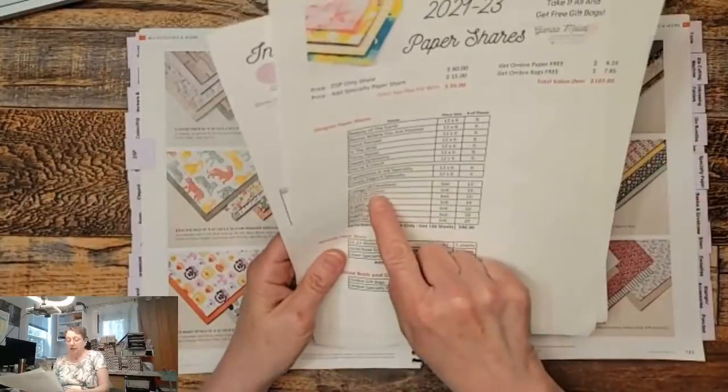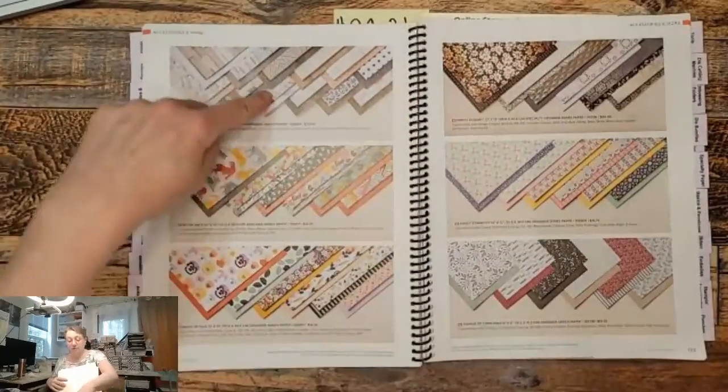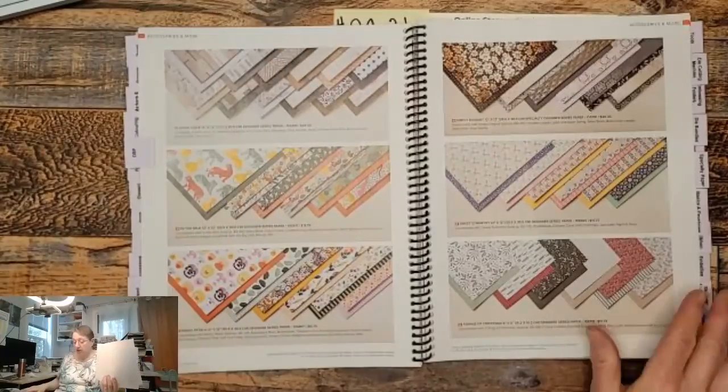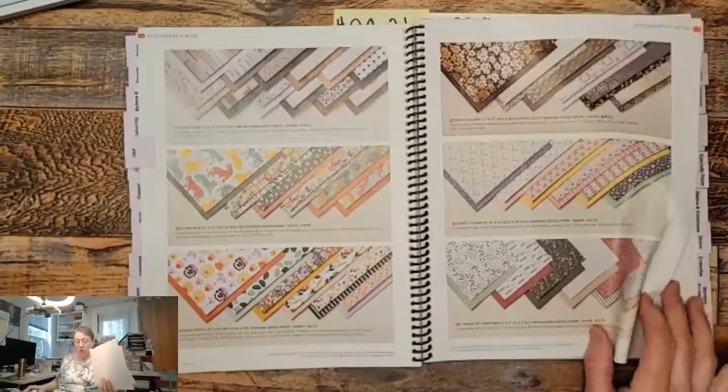Then if you flip, you get all of these except this one. This one is returning from the last catalog. This is the In Good Taste one, so you won't get any of that one because I already did a share on that. Simply Elegant, Specialty, ooh.